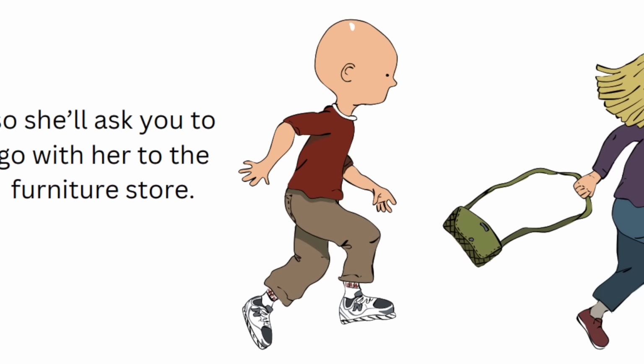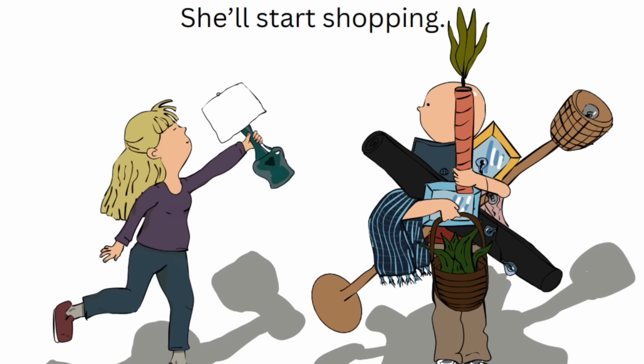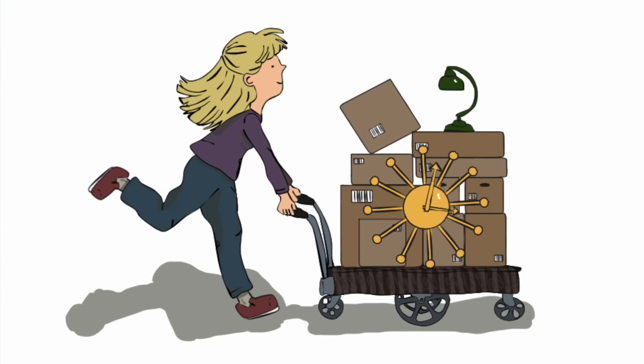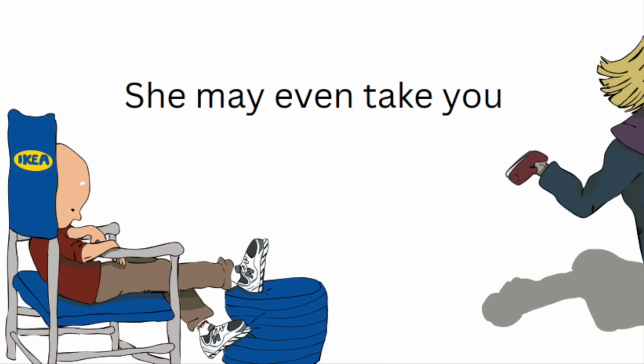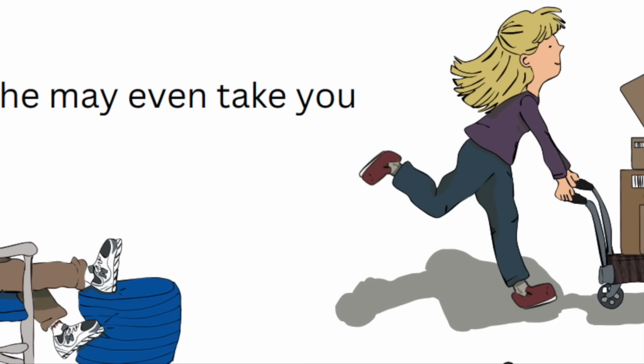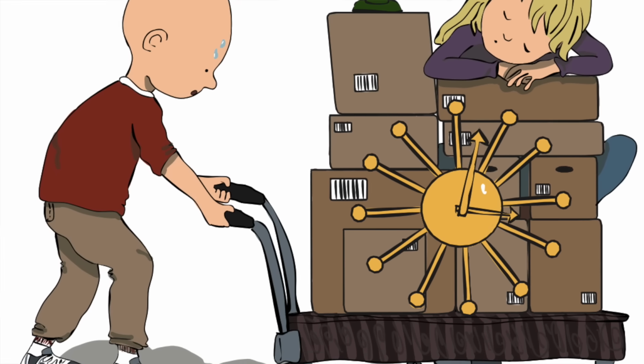So she'll ask you to go with her to the furniture store. After she's finished picking out the new curtains, she'll notice that the store is having a sale. She'll start shopping. She might get carried away and buy stuff for 3 other rooms in the house. She may even take you to a couple other stores while she's at it. When she's done, she'll probably want to take a nap.